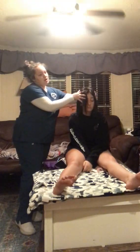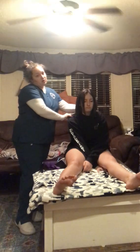I'm going to feel of your head for any pressure ulcers. I don't feel anything on her head. I'm going to do her shoulders. I'm going to do her sacrum. I'm going to do both backs of the elbows. I'm going to do both backs of the heels.